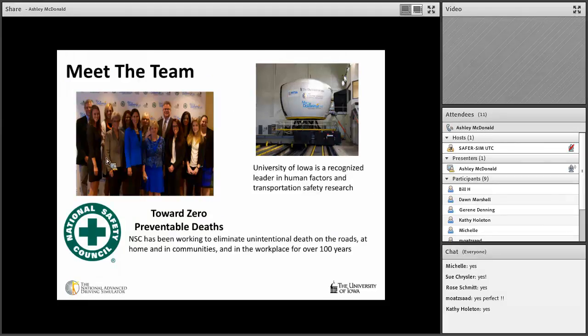So this is just a quick slide on the team. Like I said, My Card Is What is housed by the University of Iowa, but we do work very closely with the National Safety Council. They are our partner. Given their unique experience in workplace, home, and community safety, the University of Iowa picked them as a very important media partner. So they have played a significant role in the development of our content, of our videos, of our website, and it's very much a partnership between the University of Iowa and the National Safety Council. Iowa is a recognized leader in human factors and transportation research, hence why we were the overall recipients for the National Education Campaign.